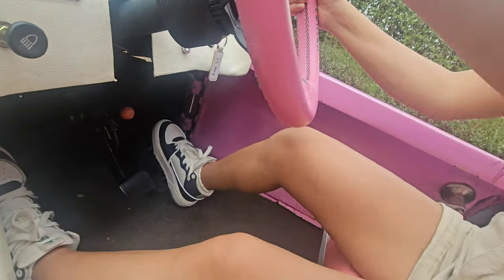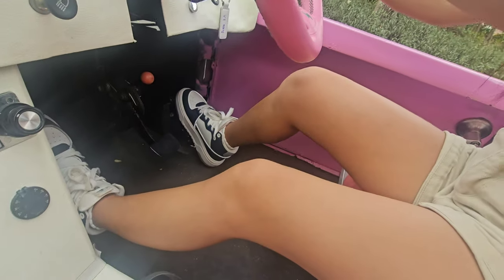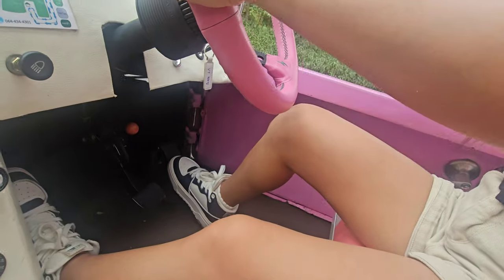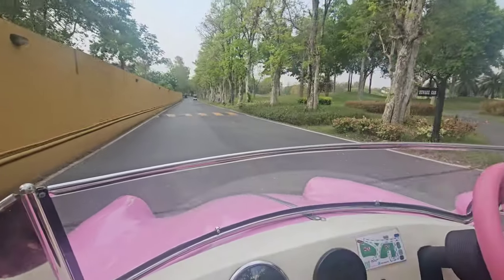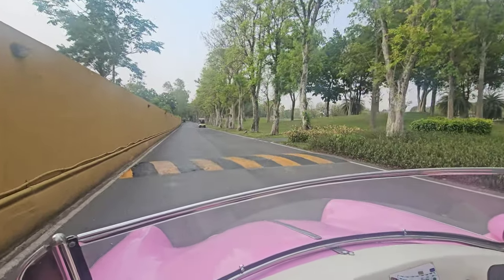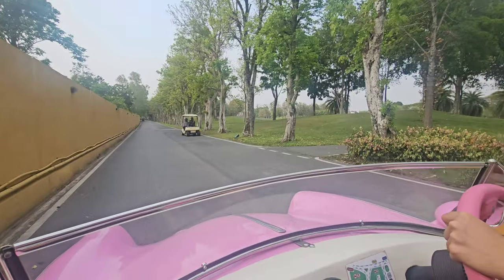Yeah. No. Press it down. Kind of press with your toes. Don't put your whole foot like that. Is better. Like yeah, this? Like that. Yeah, that is better. Okay. Instead of putting your whole foot on the gas pedal. There you go.